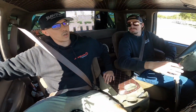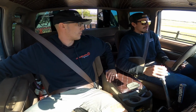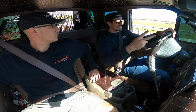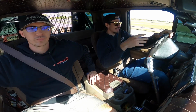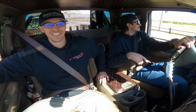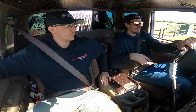I know you told us last week, what is the clutch in here? South Bend 850. Okay. It's dual disc. It's not the competition one, unless the competition one, I don't know. Well, as long as it holds the horsepower, that's all we care about. I don't think the trans will hold it, but the clutch will.